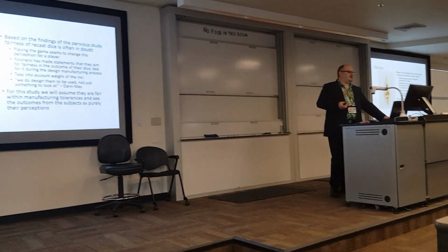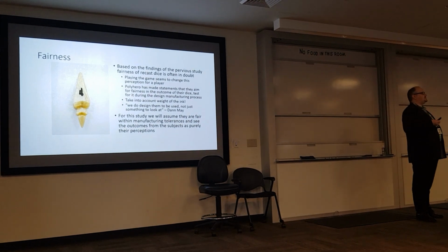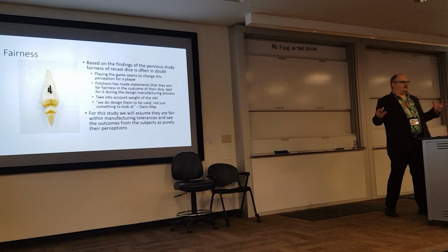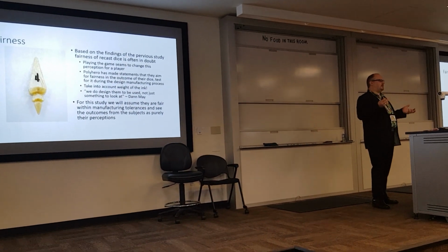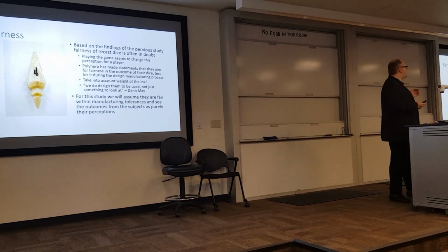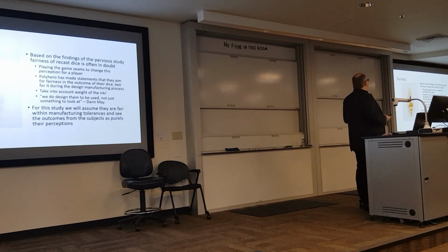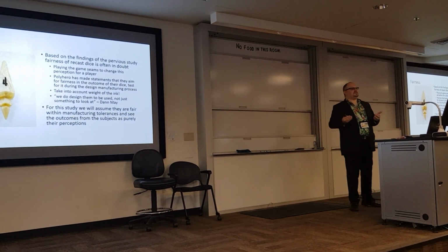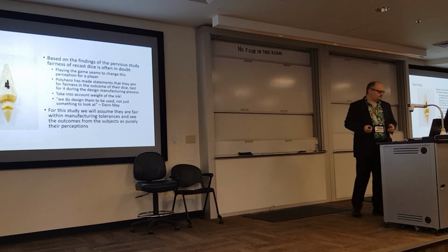And we're also interested in fairness based off of the previous study, that there was this question as to whether the dice themselves are fair. In terms of the canonical shapes, those probably are pretty well balanced. But then the question is, with a recasting, do you still end up with a fair die? And playing the game seemed in the last study to change this perception in the player, that they would perceive it to be unfair, and after playing the game, it would become more fair.